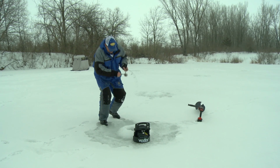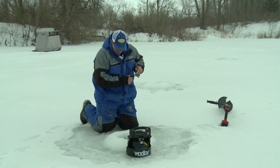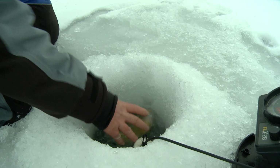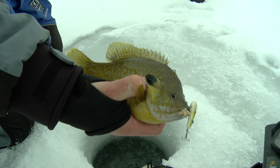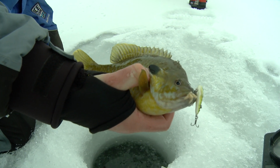Oh, love that. You get these fish to come up high in the water column because they can see them. Oh, look at here, sunfish. Oh boy. Yeah, you just get those bigger panfish to rise up in the water column, and typically the higher you get these fish, the higher the ceiling, the more aggressive these fish get.